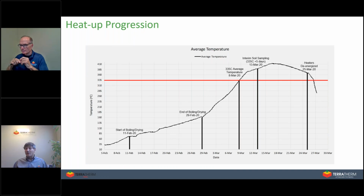Looking at the heat up profile for this application, the first roughly month of operation is what it took us to get up to temperature. First we got up to 100 degrees, where we had to boil off the water. In this application, it was actually sludge from a soil washing plant that we treated. Similar to some of the soil washing projects planned now for PFAS, the sludge or leftover could be treated using this technology.